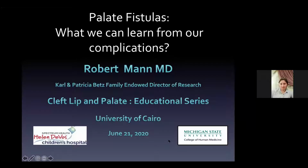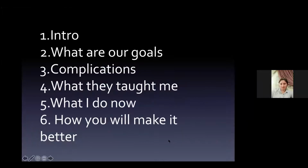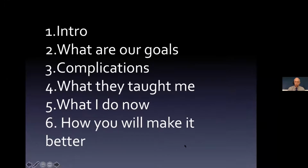So what I'm going to talk about is palatal fistulas, but I'm really going to talk about what we can learn from our complications here. So today I'm going to have an introduction. I'm going to talk about what our goals are for cleft surgery, talk about complications and what they taught me, and what I do now, and then how you can do what I do and make it work for you as well, and how you can make it better going forward.